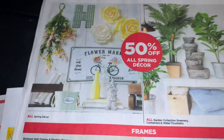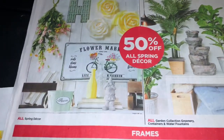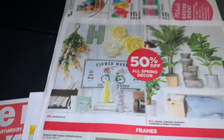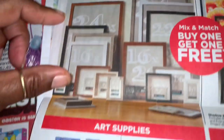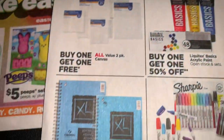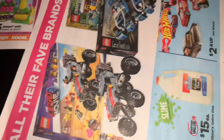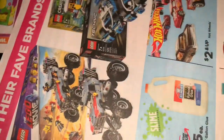Okay, guys, look at all that. Look at all that. Decorations. For you guys that's doing your editing, making your videos, and you want some little scenery going on if you don't have the green sheet. Y'all see all that? You see all that good stuff?